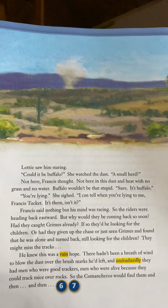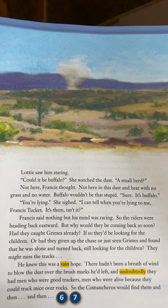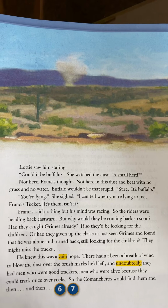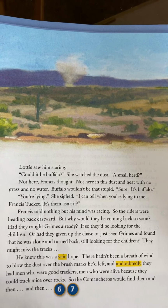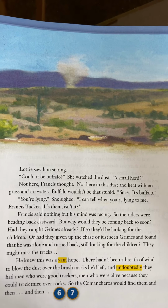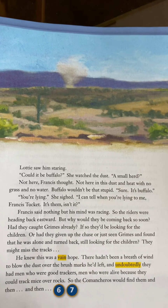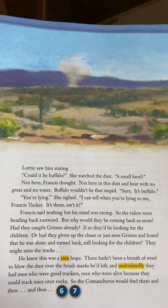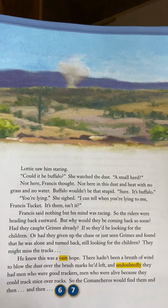Lottie saw him staring. "Could it be buffalo?" She watched the dust. A small herd? Not here, Francis thought. Not here in the dust and heat with no grass and no water. Buffalo wouldn't be that stupid. "Sure, it's buffalo." "You're lying. I can tell when you're lying to me, Francis Tucket. It's them, isn't it?" Francis said nothing, but his mind was racing.